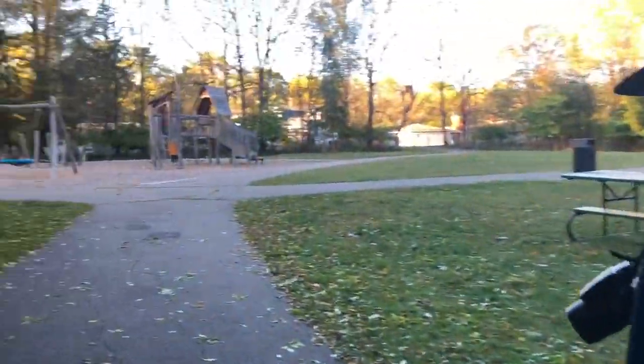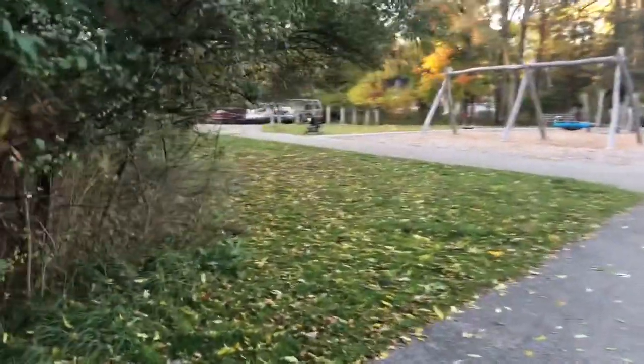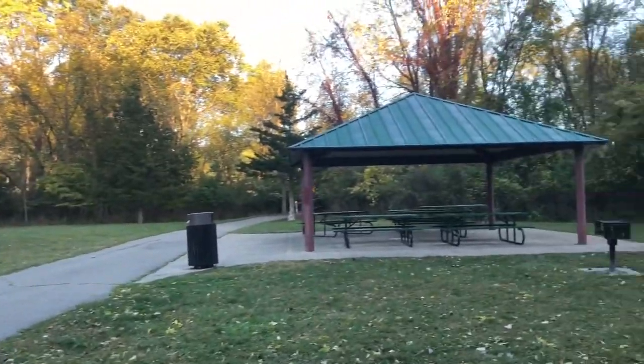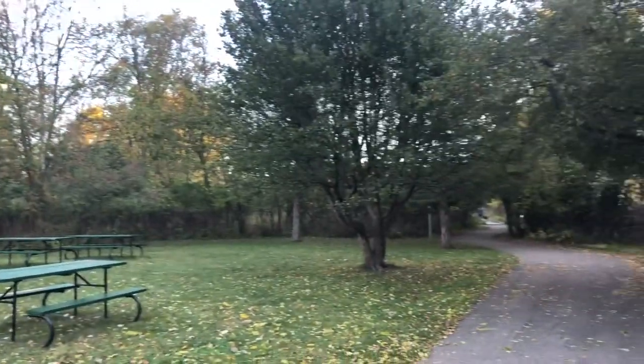Now we're coming off the boardwalk and we're coming back to the parking lot. And we just had a wonderful tour of Huff Park. Thank you, Grand Rapids Parks Department. What a great park this is. If you get a chance, come out and visit Huff Park. It's right in the northeast side of Grand Rapids. There's a ball field over there, picnic shelter. Wow, something for everyone.